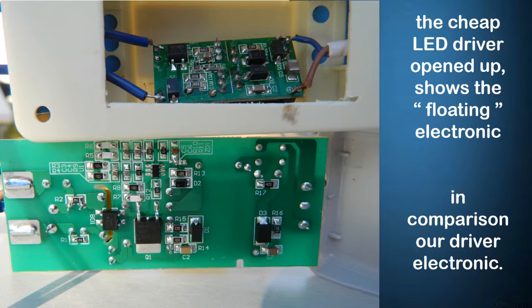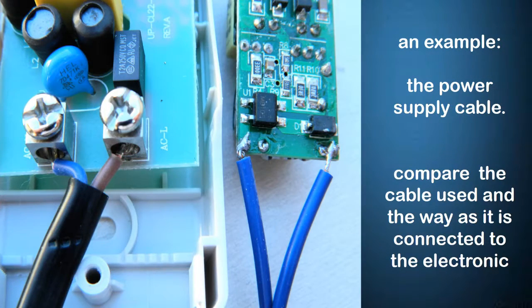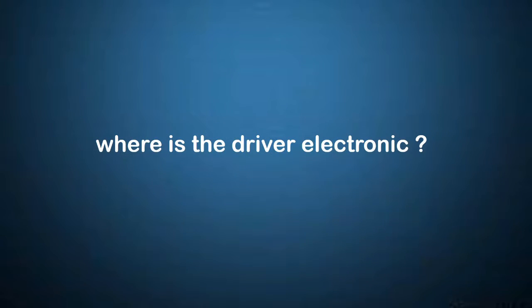And when we open up the cheaper driver, we see some toy electronic hanging in the air. When you compare it with our driver, well, you don't need to be an expert to see the difference. Compare, for example, the 230 volt supply cable used and the way it is connected to the electronic. Stay safe wherever they can.